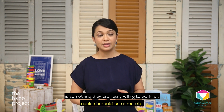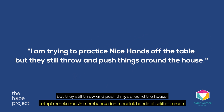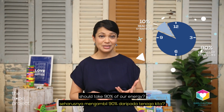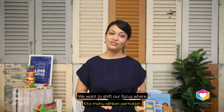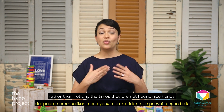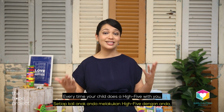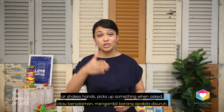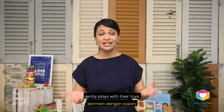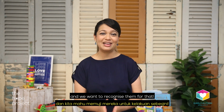I'm trying to practice nice hands at the table, but they still throw and push things around the house. Remember how managing challenging behaviors should take 90% of our energy? We want to shift our focus where, rather than noticing the times they're not having nice hands, recognize and give attention to the times they are having nice hands. Every time your child does a high five with you, or shakes hands, picks up something when asked, gently plays with their toys, these are all examples of having great hands, and we want to recognize them for that.